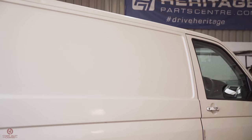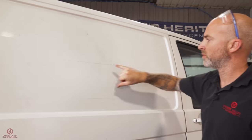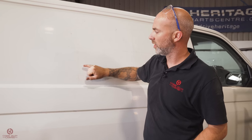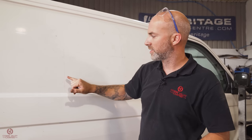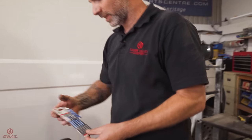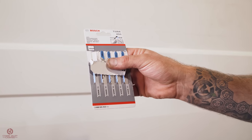First step for me then is to drill a hole in each corner with the 2mm drill bit that I used before. This will just mark the point at which I cannot cut any further. I will then cut a bigger hole with a step cut, a cone bit, a stepped drill bit, just as an access point for my jigsaw. I'm gonna be using, in fact, if I get the packet right here, we have some Bosch metal cutting blades, which are good for steel. They are brand new. I would always recommend you use brand new blades.